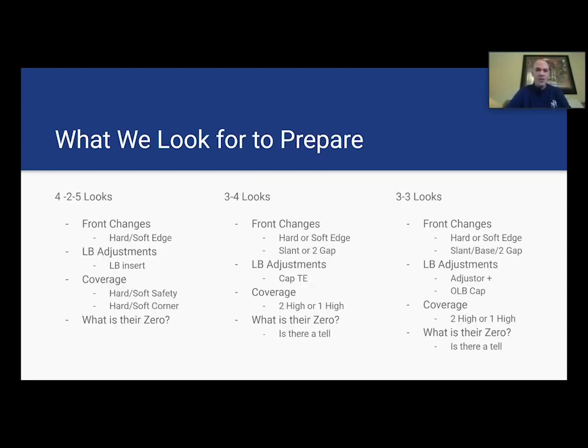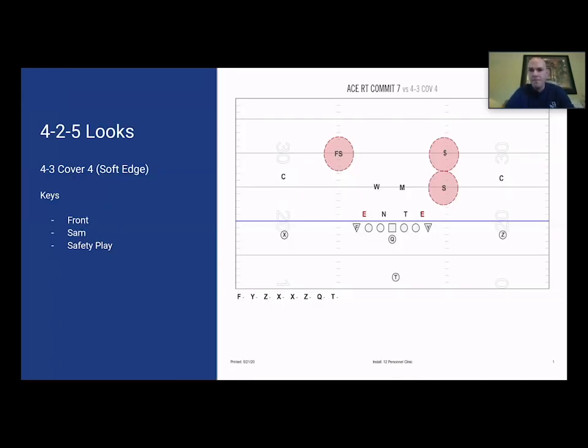Again, these are all the different looks. I'm not going to spend a whole lot of time on this. But you can go back through and take a look at the things that we look for to prepare versus a 4-2-5, which to me is a 4-3 cover four or 4-4 cover three. They can be as cute as they want with it. You know, a 3-4 cover four, 3-4 cover three, cover one, whatever. The adjuster stuff on the stack is the stuff that we struggle with the most. But yeah, so here's kind of a look at what we look at.